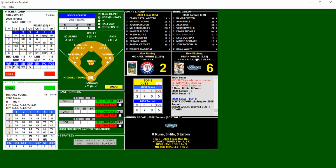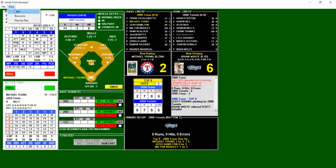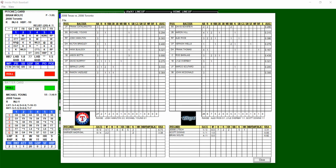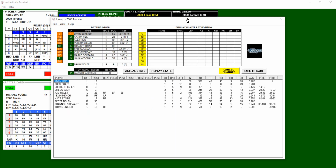Wolf comes in with a 6.92 ERA. He's got no wins and 1 loss. He's pitched 1 1/3 inning, allowed 1 hit, no strikeouts, and 3 walks. Taking a look at the stats here for Scott Downs, he went 1 inning, no ERA. So he's got to face off against 2, 3, and 4. And with that, we do have a little bit of a change. David Eckstein will come out at short.